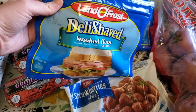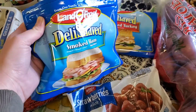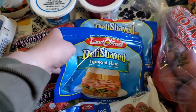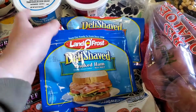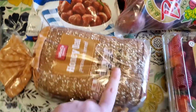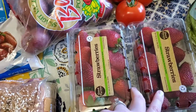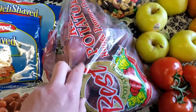I normally buy my lunch meat from the deli, but they didn't have anything on sale. They had one type of meat on sale, and it's one that I do not like. And so I just picked up some smoked ham and some oven roasted turkey, a loaf of bread for sandwiches, 2 things of fresh strawberries for Easter dessert, some red potatoes for Michael's prep.